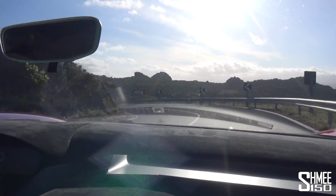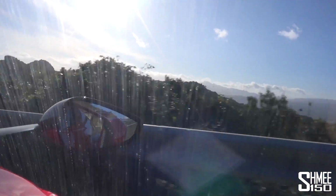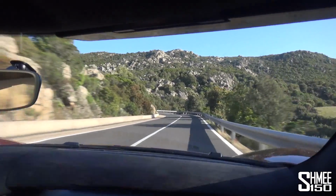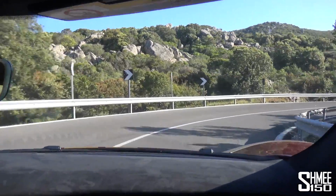What a day this has been, and look out at that view as well. Look over to the side. Stunning, stunning, stunning place. Just wow. Absolutely wow. Pure heaven. Pure heaven for driving.